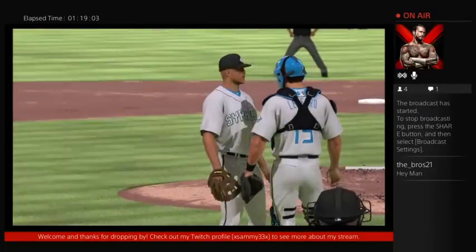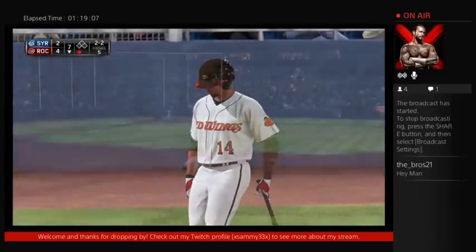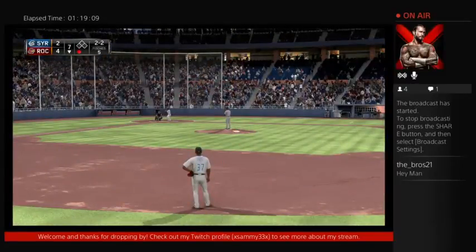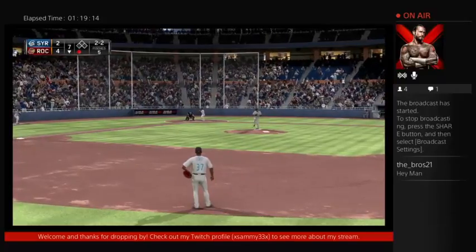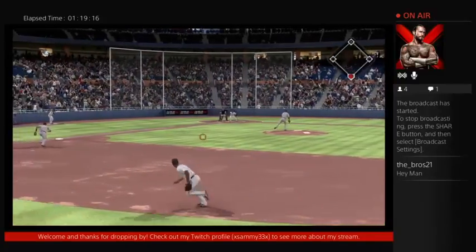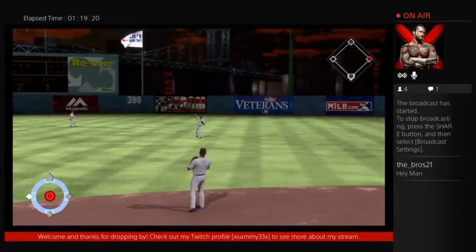Rico Chavez will get the ball now as he'll take over on the mound to start the home seventh. Maybe I get one more at bat. Samuel Tejada will get another crack, 1-for-3 thus far. Fastball swung on and grounded out towards second. I didn't pick it up. Through a base hit. Crap, man.